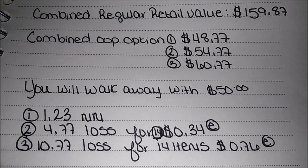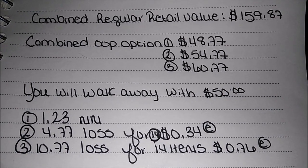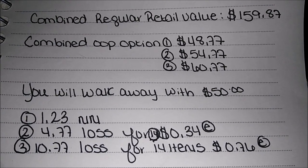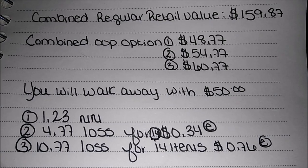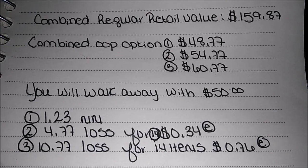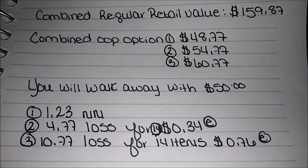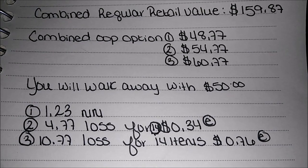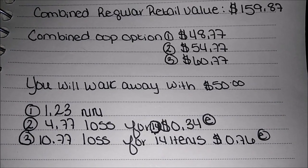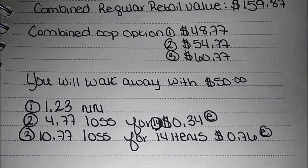Now, if you did option 2, that's $54.77. So if you exhausted $54.77, you do have a loss of $4.77. We have purchased 14 items, so that would make everything 34 cents each. So you're getting $20 light bulbs for 34 cents, $8.99 Gain for 39 cents, $5.99 Purex for 39 cents, $1.99 candy for 39 cents, and $12.49 each pack of diapers for 34 cents.